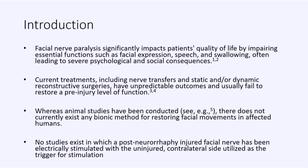The issue is our treatments don't always really fix the problem. They have varying outcomes in terms of quality and difficulty to approach, and I think that it's a really big issue that a lot of these patients have. Right now, a lot of studies have been conducted to see if they can restore facial movement in animals, but none exist in which there is a neurorrhaphy and then stimulation and recording of movement afterwards. It's maybe a couple, but they're really, really old. So we're trying to advance that into the future now.